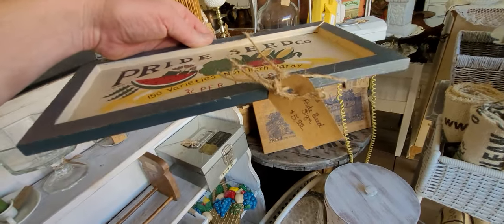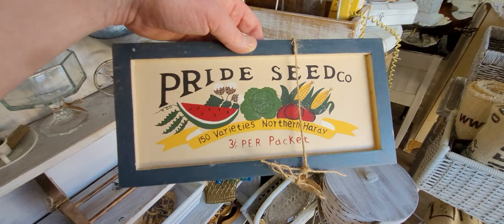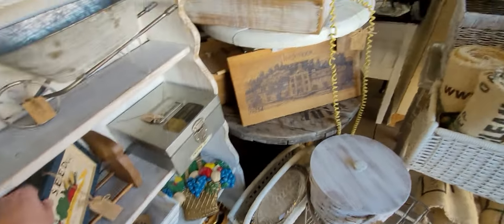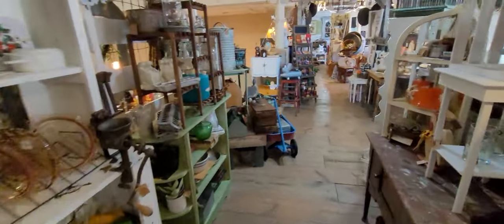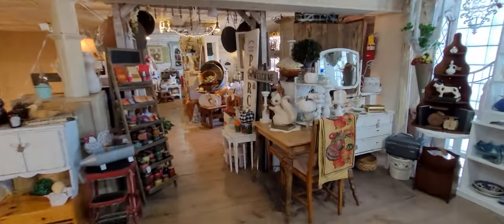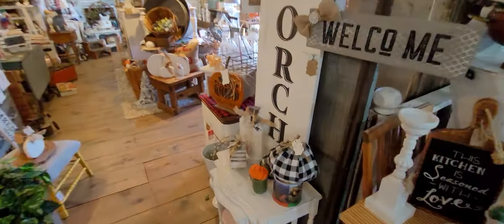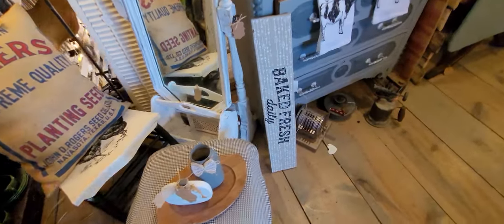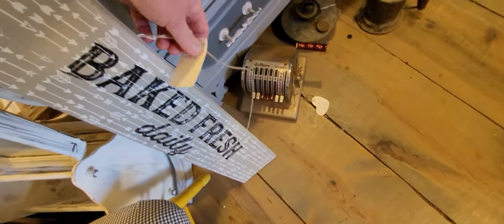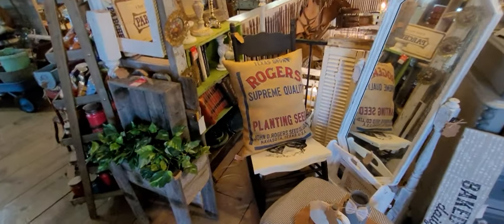How much is this? $5.95. Look at that. We're going to look over in this booth. Now we're going to go check out. I love this front porch sign. I'm thinking really that I'm going to get that front porch sign. I love that front porch sign so much. Love this pillow.